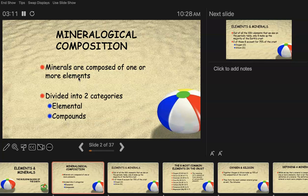So, actually, we just kind of talked about this in the test review a little bit. I mentioned there's this very question on the next test. Blank are composed of one or more elements, and you're going to choose, hopefully, the word mineral and not compound. All right, and as I said, when they're together next to one another on a test, they do get a bit confusing because the definition, for lack of a better word, is sort of similar.